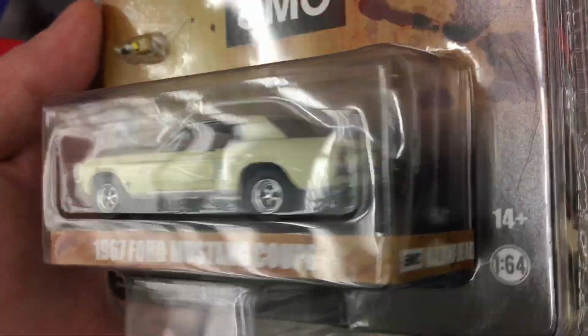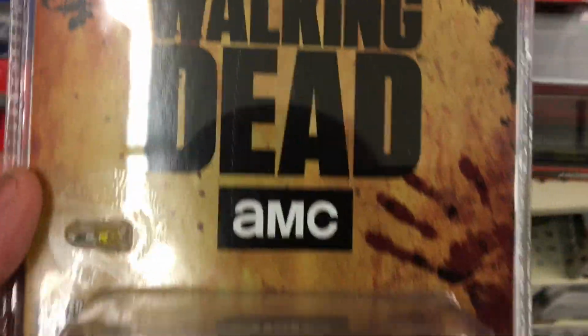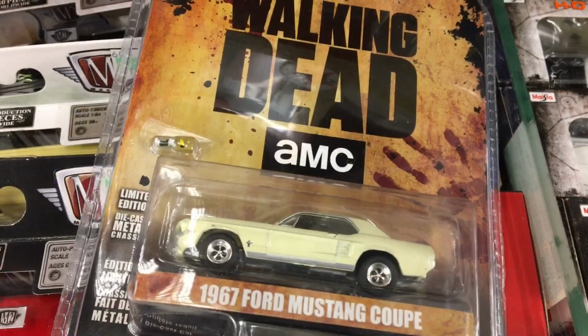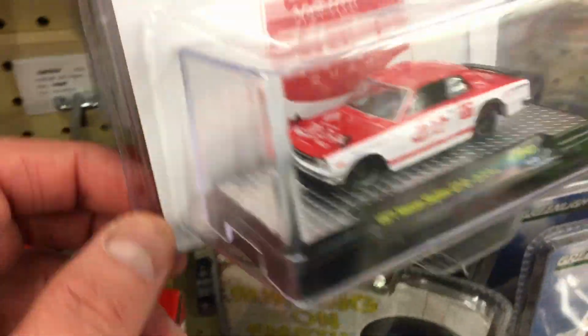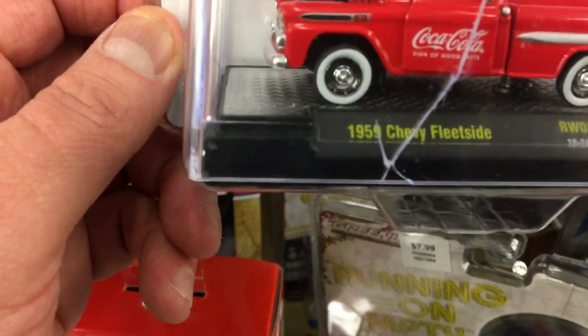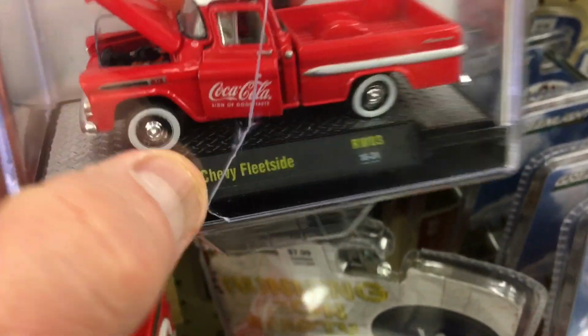1967. I'll probably get that one. Yeah, I'm gonna get that one. That is so cool. I think I'm gonna get this one. And then something Coca-Cola. Like I said, I was gonna get this 59 Chevy, but the plastic on it's cracked.